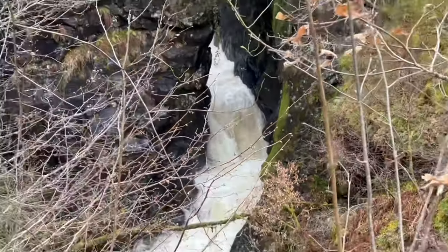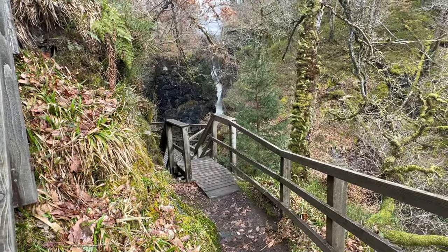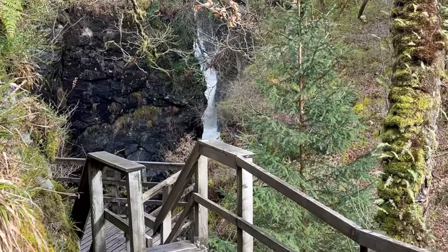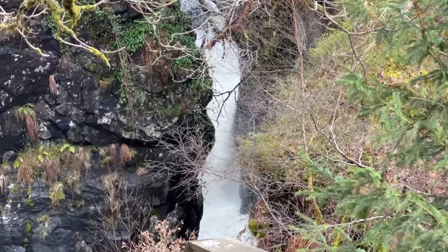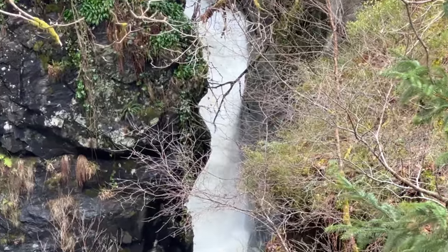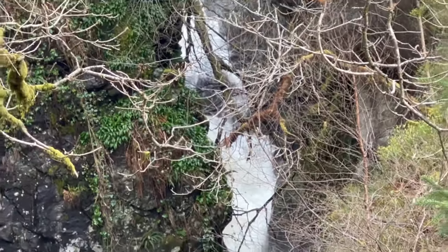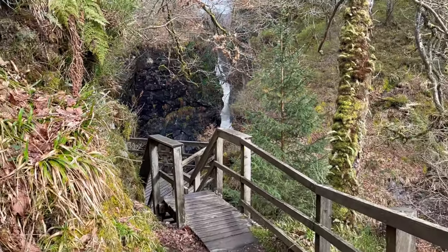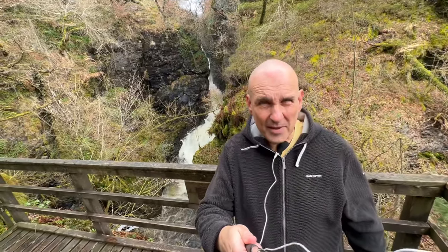Wow. Right, folks, it looks amazing from here. Looking through the gorge there, look at that. Lots and lots of water today. Wow. Right, so it's always worth the wee hike down here to the Deil's Cauldron. But I say going back up is a bit of a mare, but there we go.